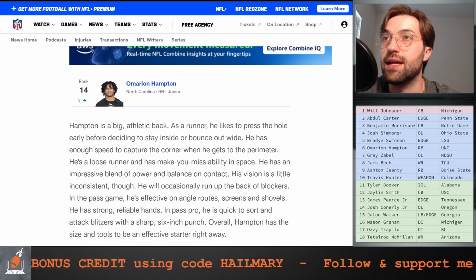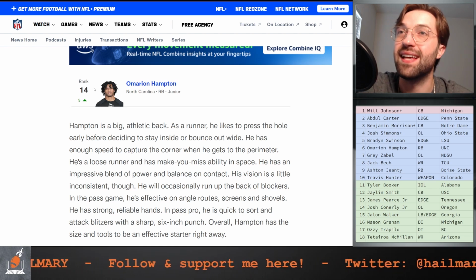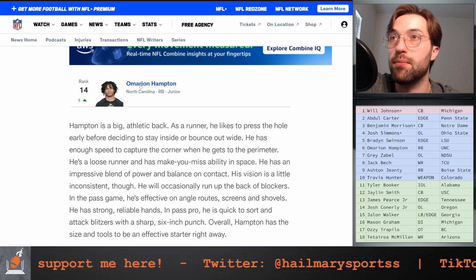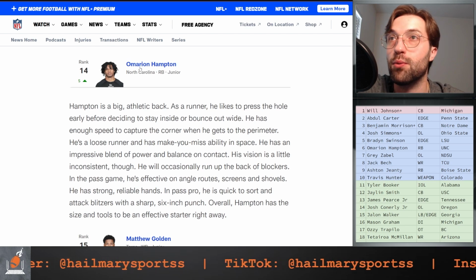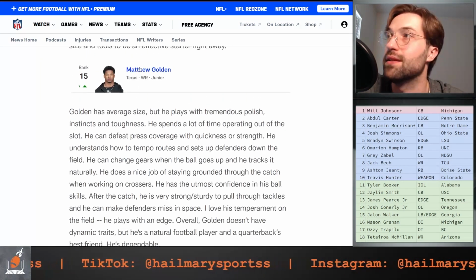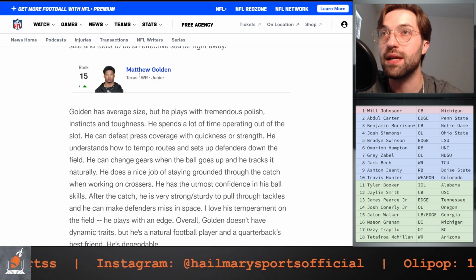Amari Hampton at number 14. Again, this is a live reaction, so it's good to see that. Amari Hampton's a stud. I'm just so glad to see that more and more people are starting to love Amari Hampton more and more. He ended up running in the 4.4s. He tested out very, very well. He's a player who I'm gonna stick my flag down and say that he's my RB1. Mainly because again, Ashton Jeanty, if he didn't fumble 9 times over the past 2 years, would be clearly above him.